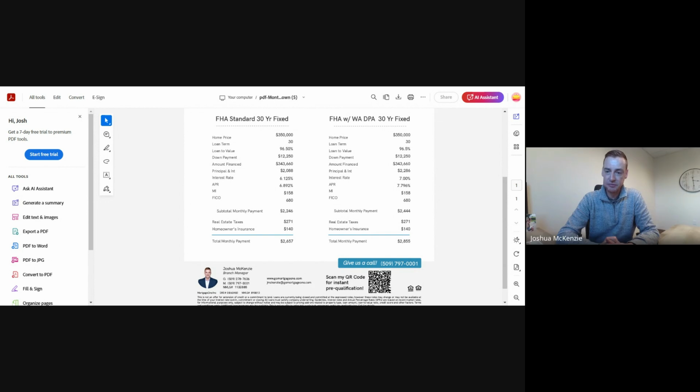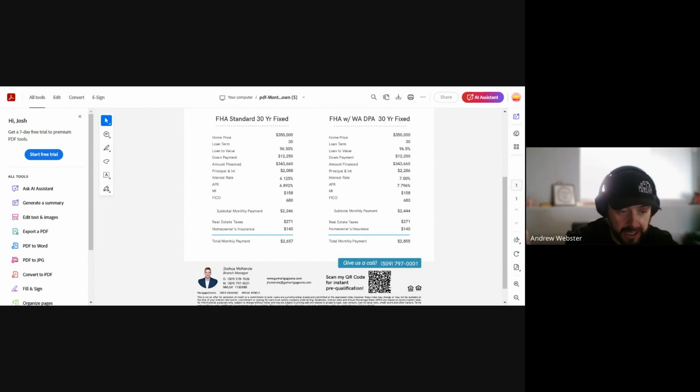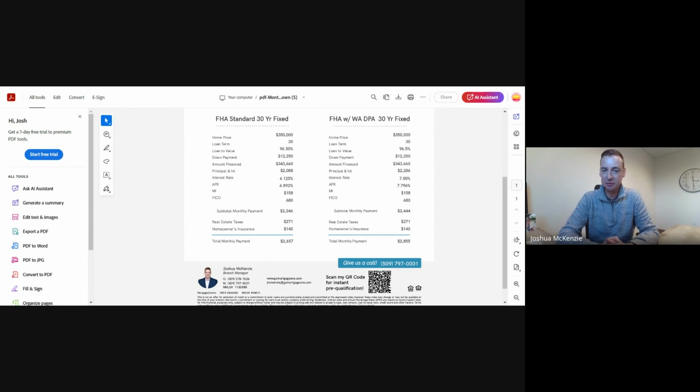Good to know. And then their total monthly payment, because that's what everybody really cares about. How much do I need to bring, and what does my total monthly payment look like? It would be $2,657 a month. Yeah, with this example at that $350,000 purchase price, estimated taxes and insurance being thrown in there, which are a little bit variable, but I try to be as accurate as I can with my estimates. The total payment would be about $2,657.